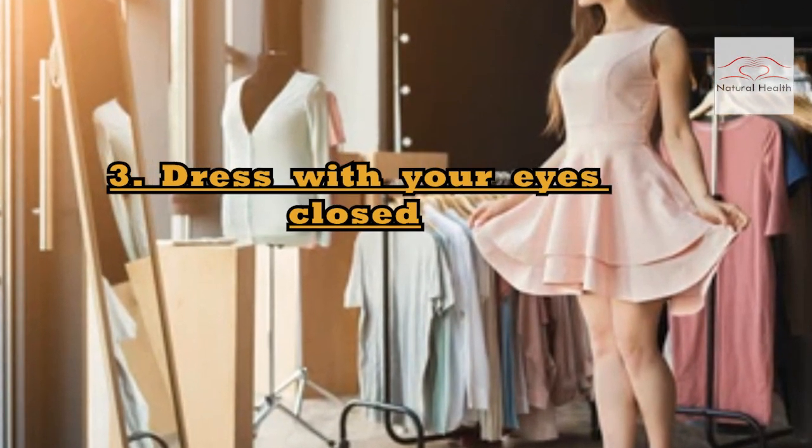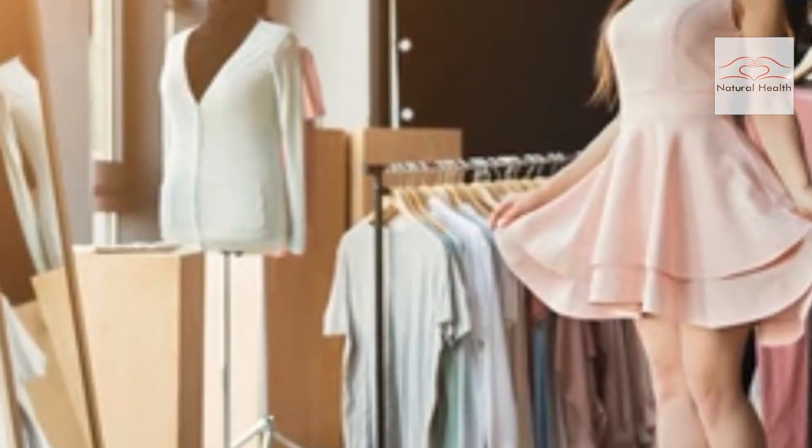3. Dress with your eyes closed. This, believe it or not, can also help you improve your memory. Get dressed with your eyes closed. Of course, you will have to bear in mind that this can delay the procedure, so, if you go to work, you will have to take a little more time.